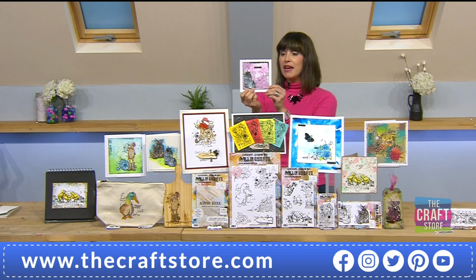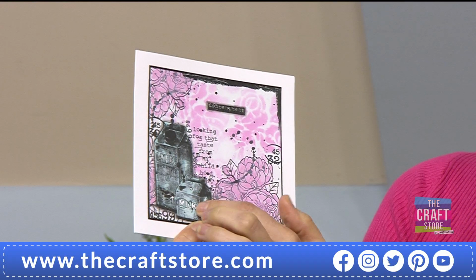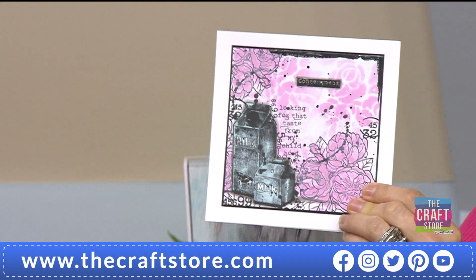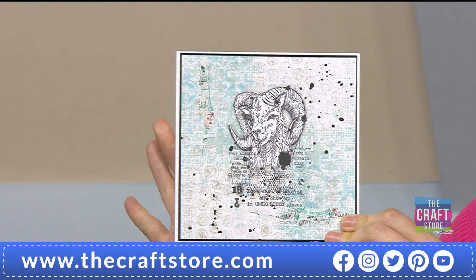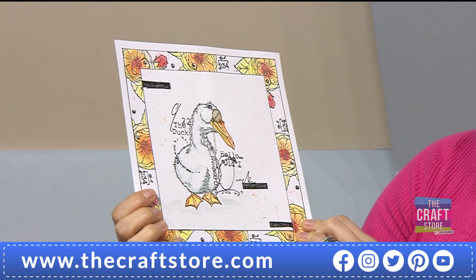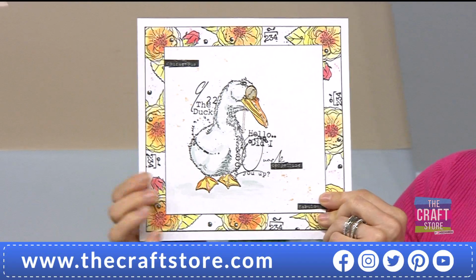This one is by Philippa, and she's done that lovely pink background. And then with the cartons, she's just touched it up with a tiny little bit of, let's say, duck egg. And then here is another one by Philippa. He holds his own, doesn't need anything else. Here's Professor. This one's by Joe Rice. Our Professor Duck.